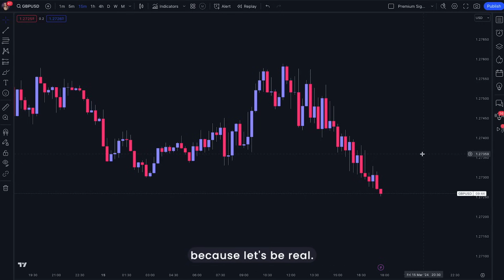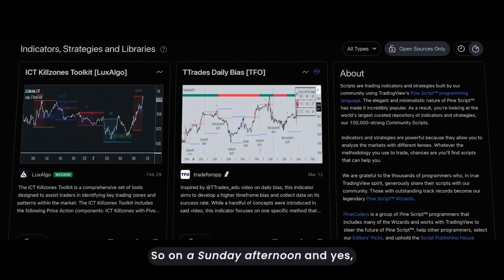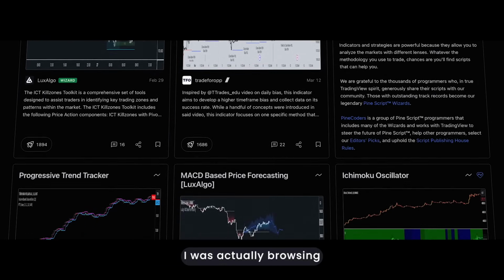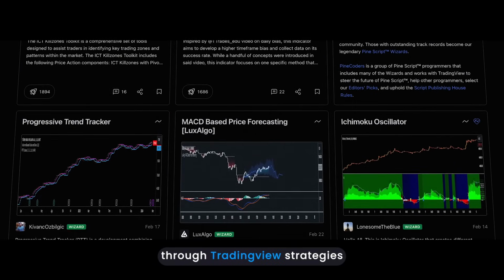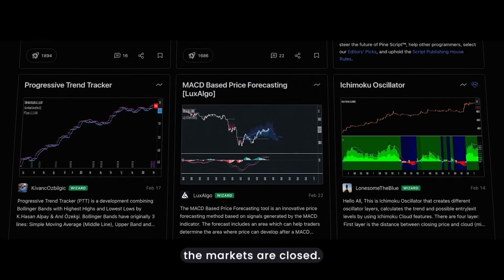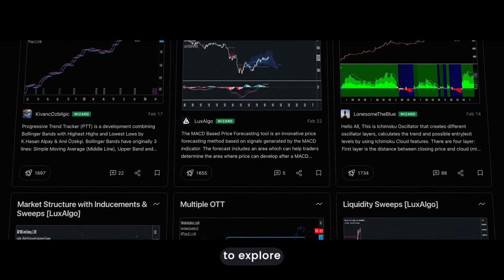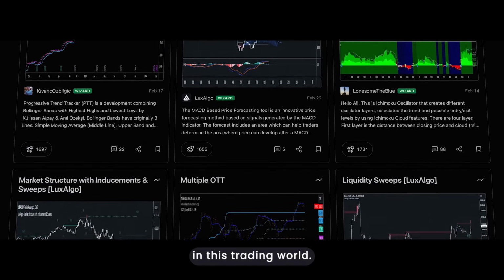Because let's be real, it's very easy to fall into a routine, and I was craving a bit of innovation, an extra spice to my day-to-day trading. So on a Sunday afternoon, and yes, that's my idea of relaxation, I was browsing through TradingView strategies and indicator section because the markets are closed, so it seemed like the perfect opportunity to explore what I had been missing in this trading world.